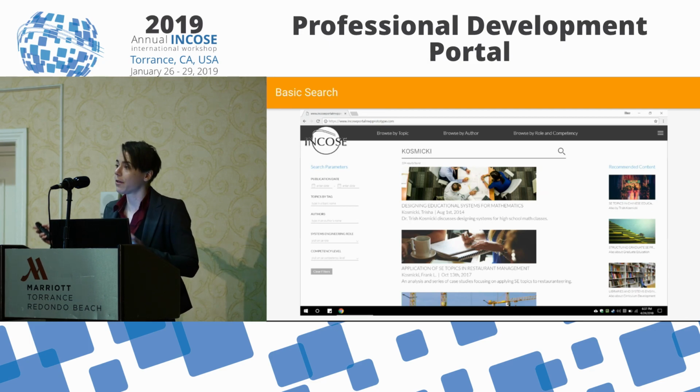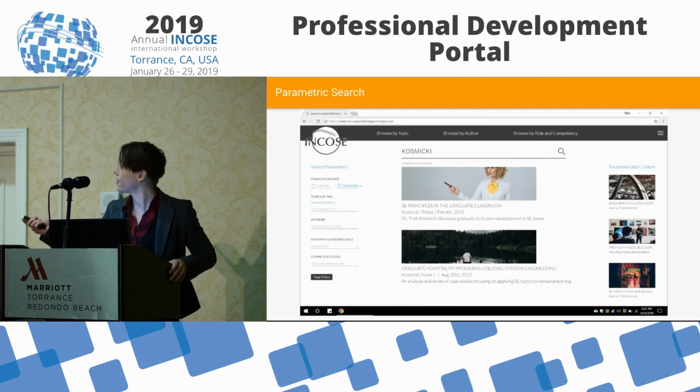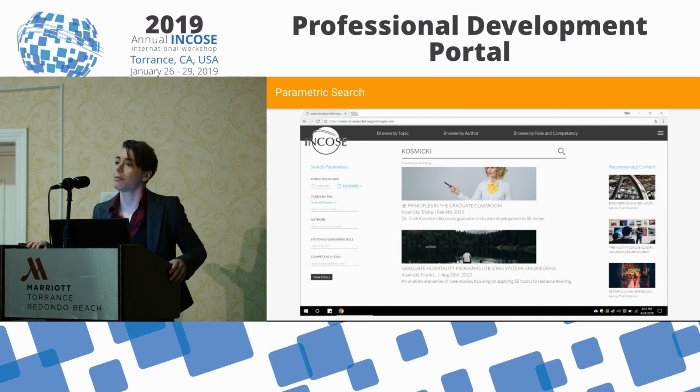We engage with the parameters on the left-hand side, the filters, and we're going to execute what's called a parametric search, which is just a filtered search. Say we know a date range, and we know the topic of what we're interested in finding. Say it's graduate education. So we type in those filters, and immediately your search is updated to show only 2 results. And that very top result is what we're looking for.